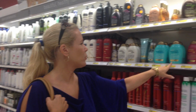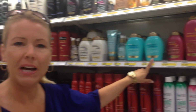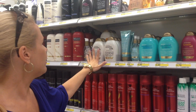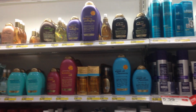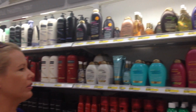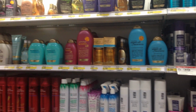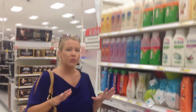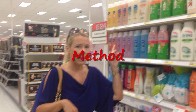Fantastic for your hair is OGX. That was Organix before, but now it's called OGX. And look at all the different things they have here. Really nice stuff. All kinds of things, here was Moroccan argan oil. Check all this out.